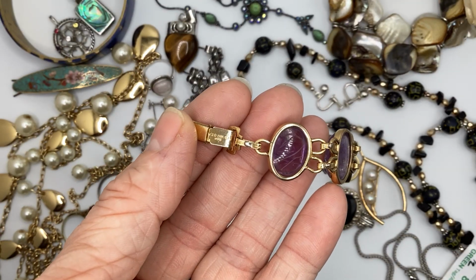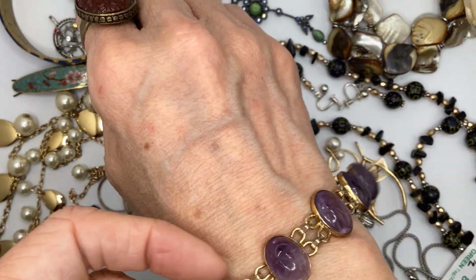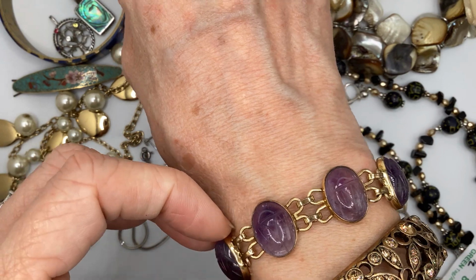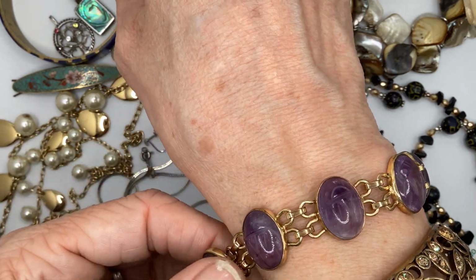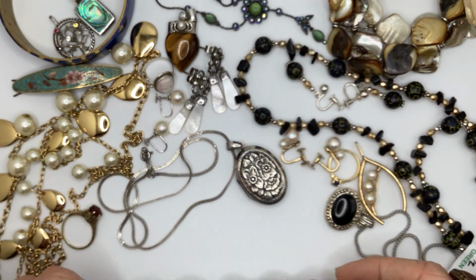But you can see it says 1/20th 14 karat gold filled. And it's something that I just enjoy. It was a lovely bracelet. I think I probably paid $4 for that. It was probably something behind the register, and it was probably 50% off day. So that was a really neat find.